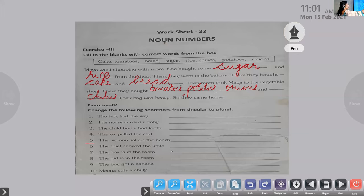Diya, do the first question. In these sentences, you have to change the sentence from singular into plural form. First we have to pick out the noun and change the noun from singular into plural form. Yes, Diya, read the question. The lady lost the key. Lady is a noun and key is a noun. So we have to change both the words into plural form. So how do we change that?